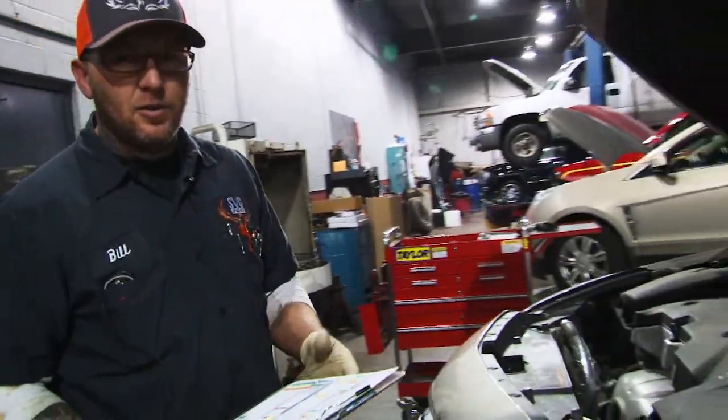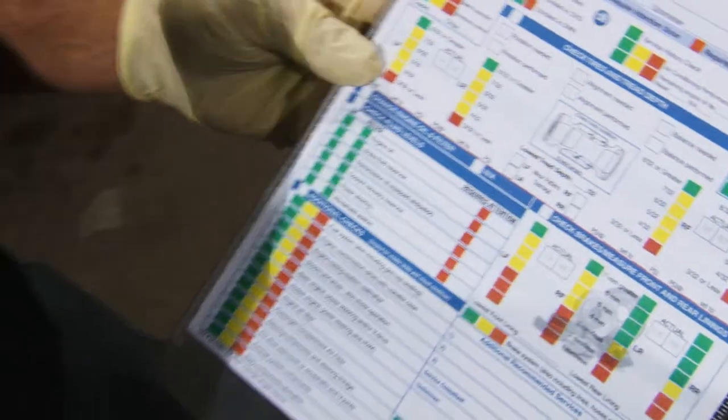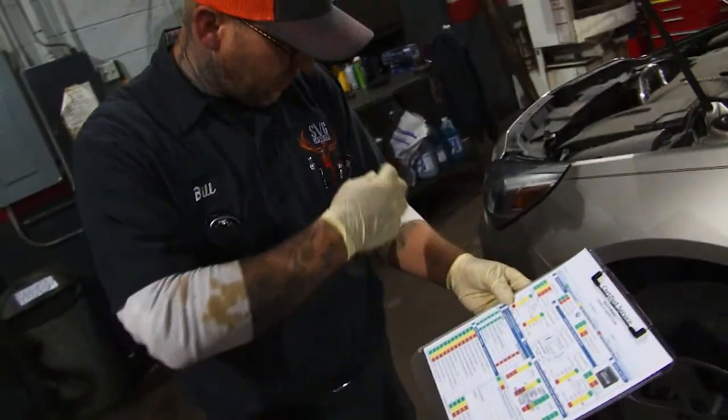Thanks, Drew. First thing we do when your car comes in is we check all your fluids. We top anything off that needs to be topped, depending on the mileage of the vehicle. Some things need to be changed or flushed. So after the fluids, we go and we check all your tires. We make sure all the tread depths are up to the gauge.